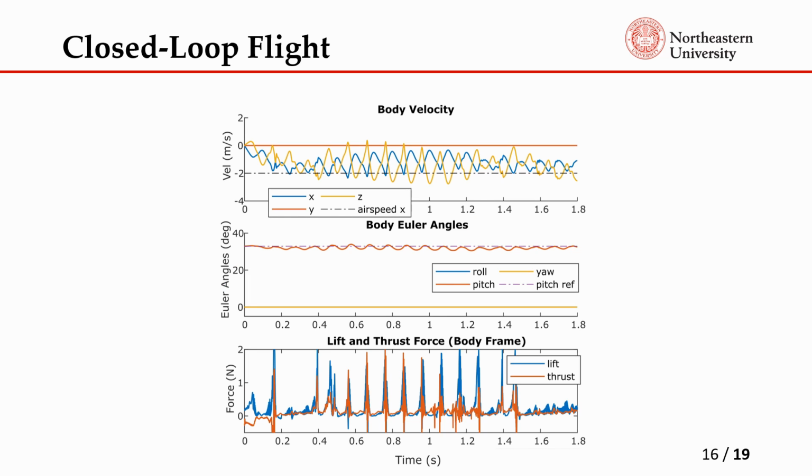This figure shows the simulation results of a closed-loop flight using the FDCs. As you can see, the pitch angle is stable near the pitch reference angle of 33 degrees. This shows that the Mimic framework not only can address dynamic morphing in high-dimensional systems such as Aerobat, but can also provide a solution to actively stabilize its flight dynamics which is open loop unstable.